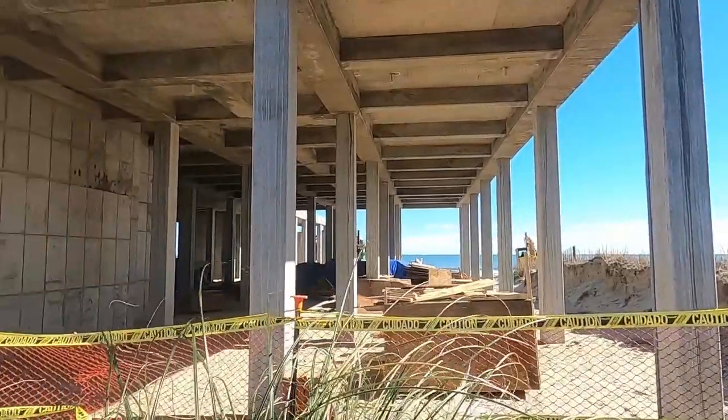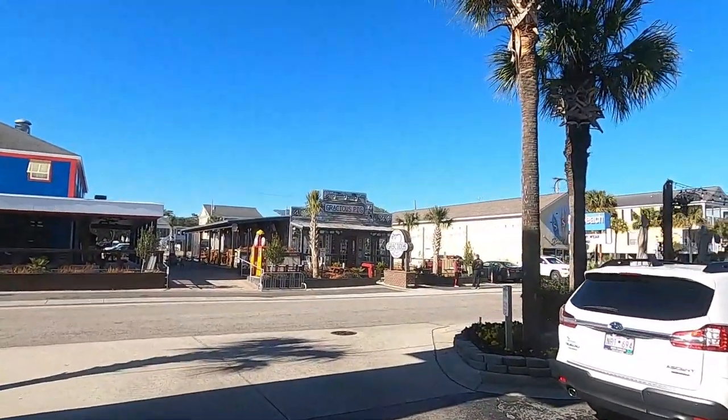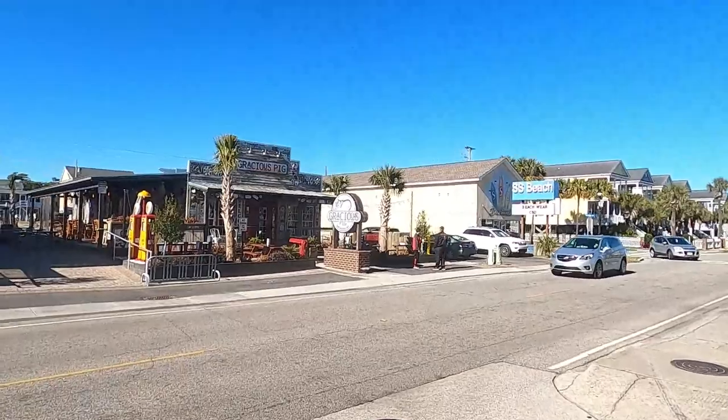People have asked about the progress and the status of the Surfside Pier. So after getting a bite at the Gracious Pig, we decided to jot across the street and check out the current progress.